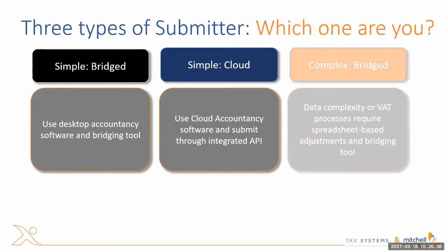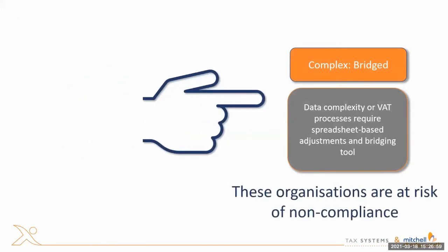And then finally, we have a third bucket who we'll call complex bridge. These organizations, for whatever reason, it could be their data complexity or their VAT processes, require some amendments, some adjustments on spreadsheets before submitting to HMRC via a bridging tool. And with MTD phase 2, it's these organizations that are at risk of non-compliance.